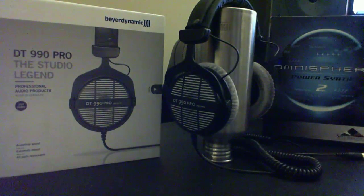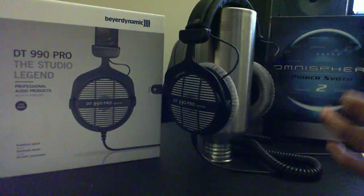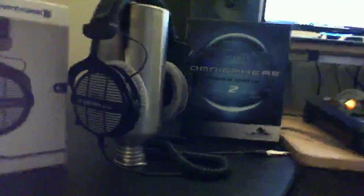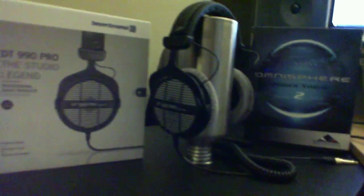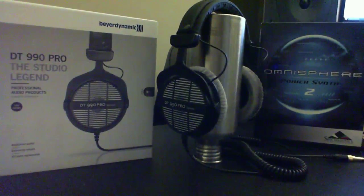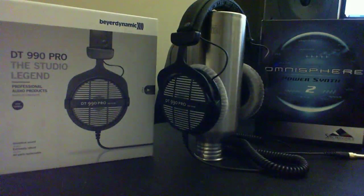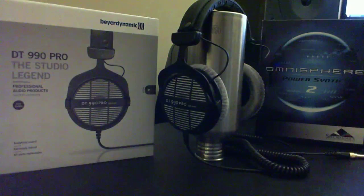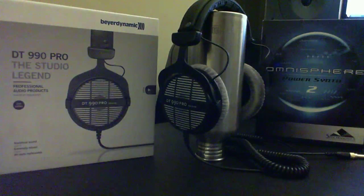Now the impedance, they are 250 ohms. So I'm using my Akai audio interface to power these, okay? And they do a fairly good job. I got the headphone volume cranked up halfway in. It's a good listening volume. Really have no complaints. If I want, I could turn it up to where I like to hear my music sometimes, really bumping, really loud. You know, that's how I like to feel my music.